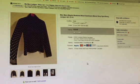However, I've also picked up a Max Mara skirt this week, put it on yesterday, and that's got watches, and again it's just a cotton summer skirt. It's clearly got a following, so look out for Max Mara.